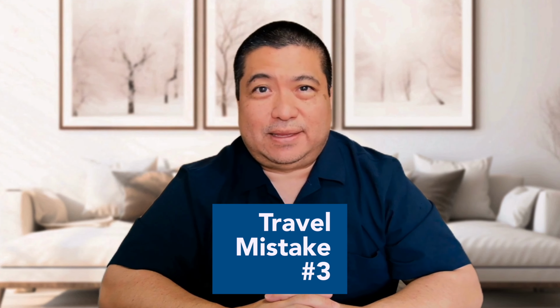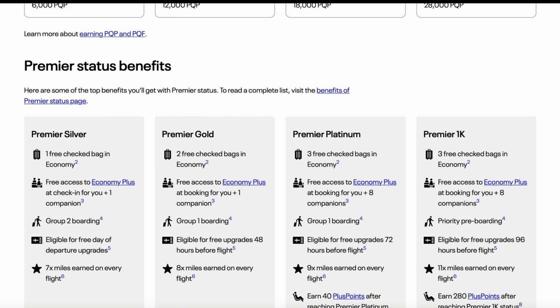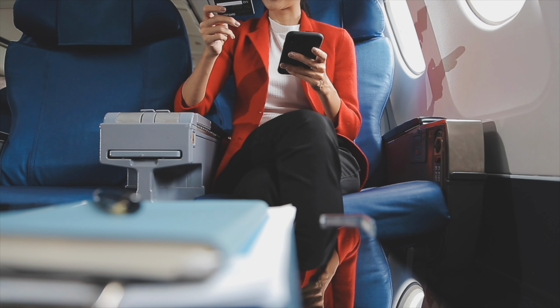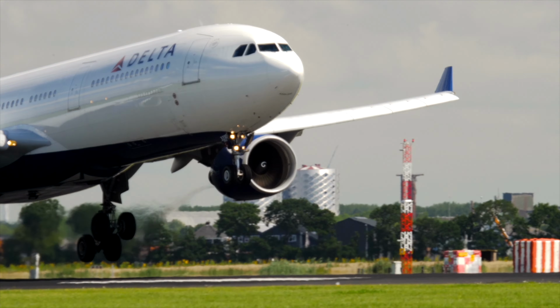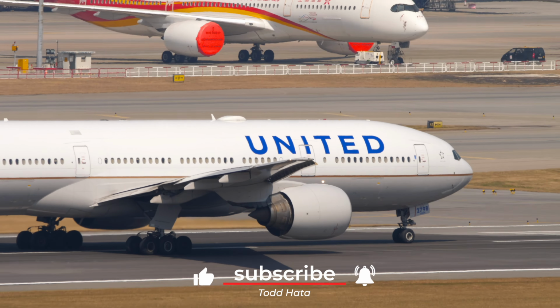Mistake 3. Not using airline loyalty programs. Higher status with airlines can be very beneficial when booking flights. Using the same airline for a lot of your flights, or using their credit card to earn points and status, can give you free flights, upgraded seats, free lounge access, and many other perks. I used to have high status with Delta years ago, but switched to United. It's better for flying between the US and Asia for me.